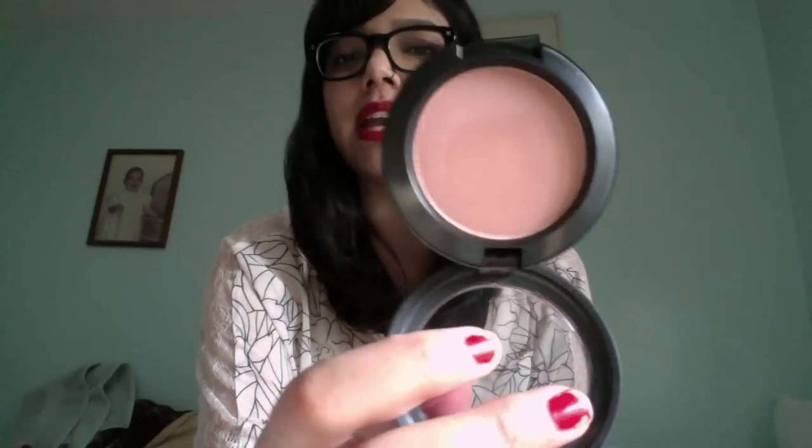The second blush that came with this collection was called Poised, and this is actually a blush, not a contour color. It looks like this in the pan. Again, very subdued, very neutral, but once you swatch it, it actually has a very nice color to it.